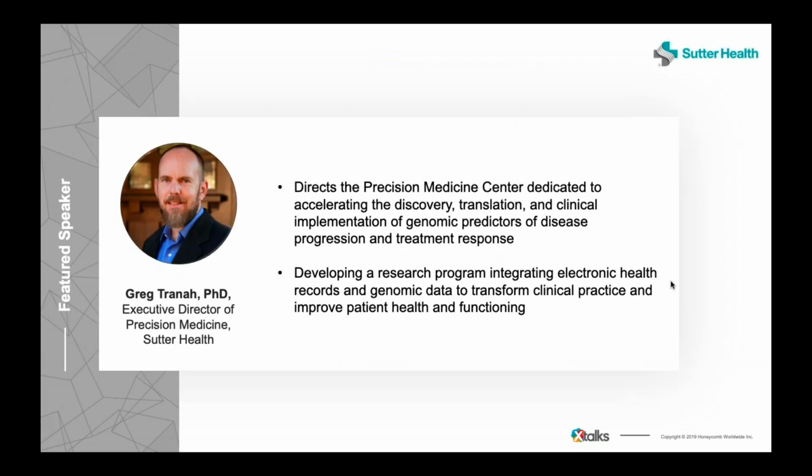Our speaker for today is Dr. Greg Tranah. Greg is the Executive Director of Precision Medicine at Sutter Health and an adjunct professor in the Department of Epidemiology and Biostatistics at the University of California, San Francisco. At Sutter Health, Greg directs the Precision Medicine Center dedicated to accelerating the discovery, translation, and clinical implementation of genomic predictors of disease progression and treatment response for patients across this 3.5 million patient healthcare system.